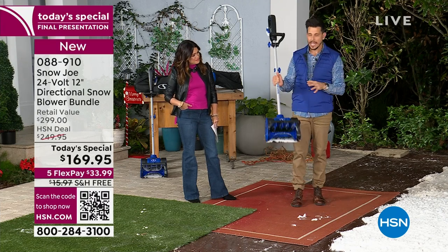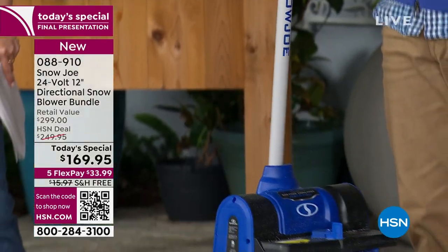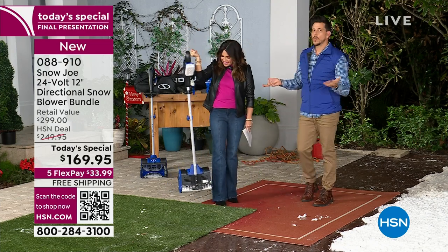This is it. And why I love it so much, there's a number of reasons really, but first thing, it's so lightweight. Look at this. Lift it with one finger. Is that heavy to you? You're gonna do it? Look, no hands, just the finger. There you go. There it is. You are not kidding. 12.5 pounds.